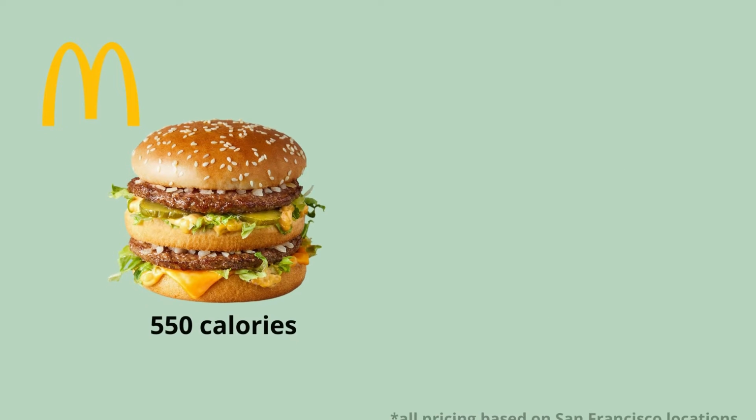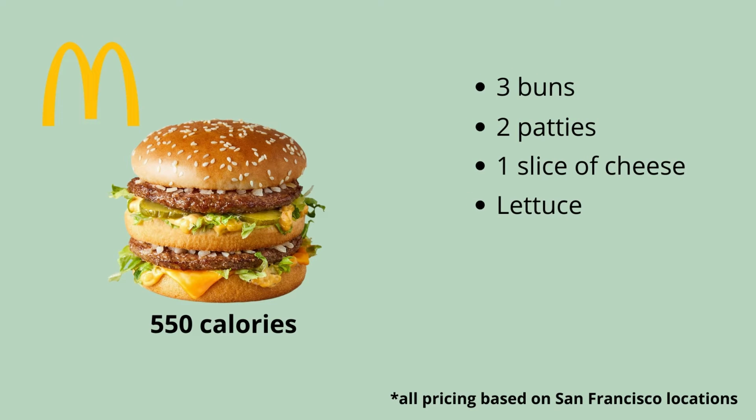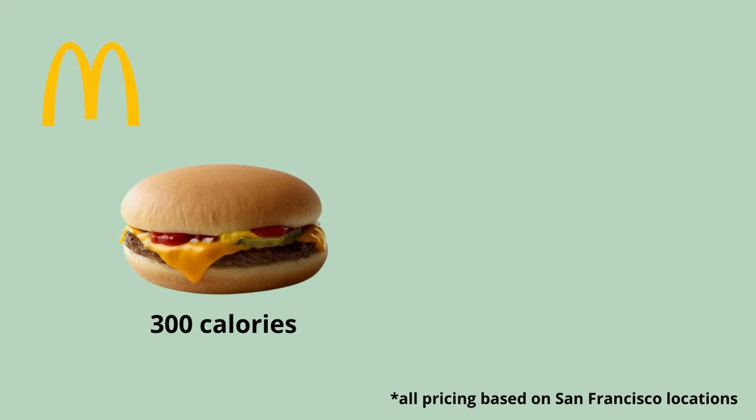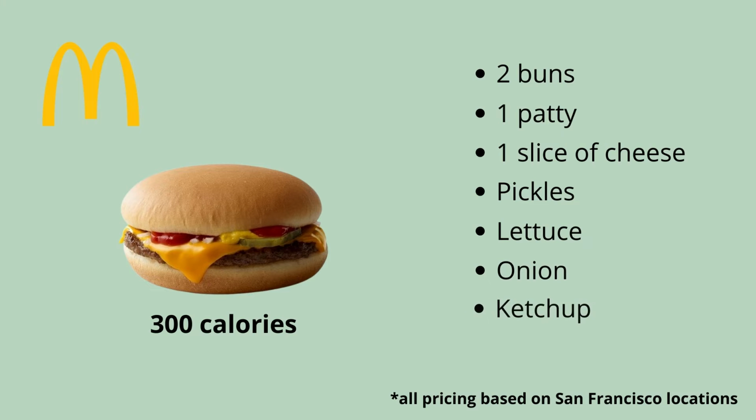A Big Mac at McDonald's is 550 calories, which contains 3 buns, 2 patties, 1 slice of cheese, lettuce, onions, their sauce, and pickles. It sells for $5.79. A cheeseburger is 300 calories, which contains 2 buns, 1 patty, 1 slice of cheese, pickles, lettuce, onions, ketchup, and mustard. It sells for $1.89.